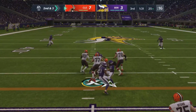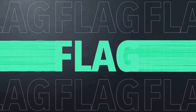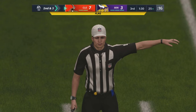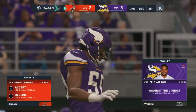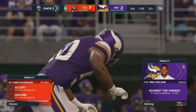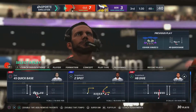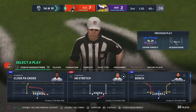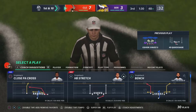Back to the ground. This time it's Chubb. And he'll be brought down somewhat awkwardly here, and a late flag as well. I think this one's going to be a face mask. Defense. So that flag will cost him 15. And it doesn't matter anymore how you get the face mask. Any part of it is going to be 15 yards.